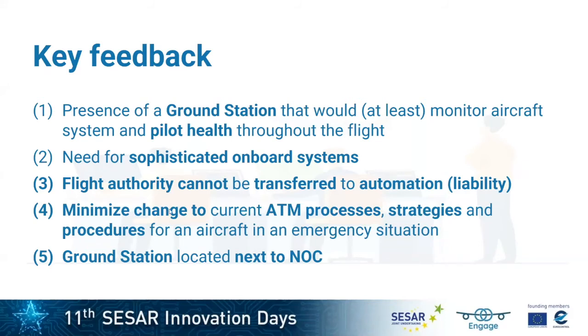And we have this question here that is maybe not so much to do with what technology can do, but our socio-technical framework. So the flight authority cannot be delegated to automation, and this plays around with the full concept. The other key point was to minimize changes to the current ATM processes and procedures. So it should be the most transparent possible for the ATM side.